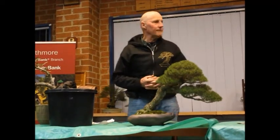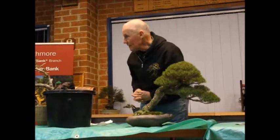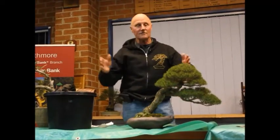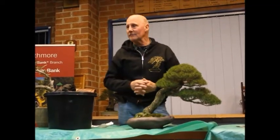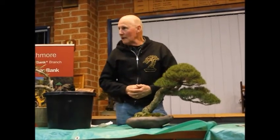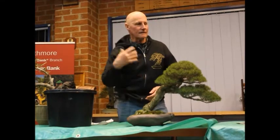Callistemons, which we don't have any here on display. I didn't bring any. I don't think they did quite well. I know Matt's dug some monsters out and had virtually no roots on them, and they survived. So callistemons will dig quite well. These guys, melaleucas, tend to dig pretty well.